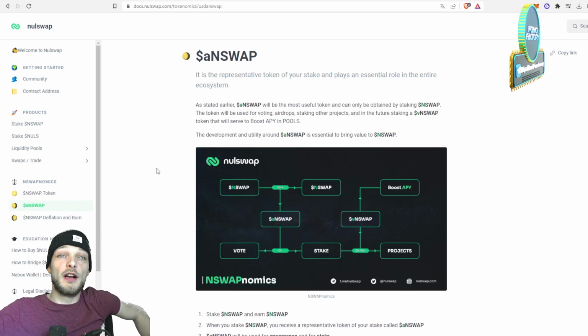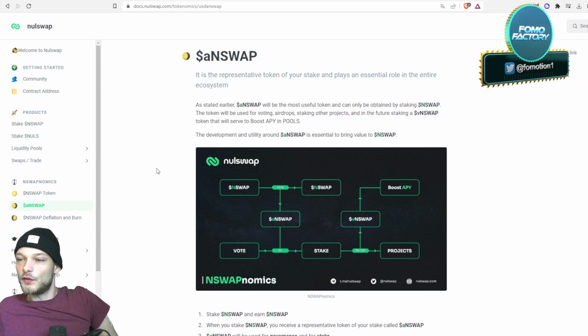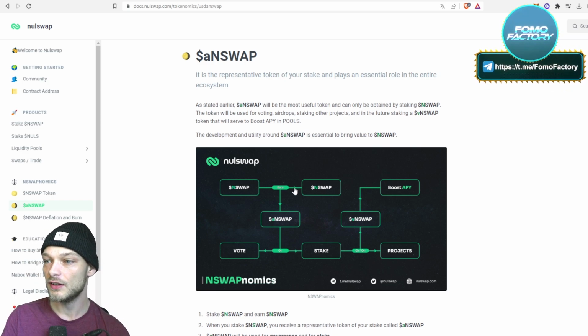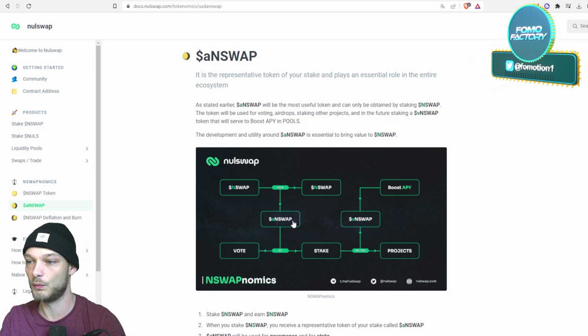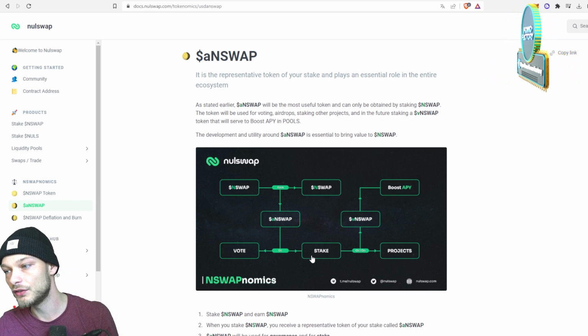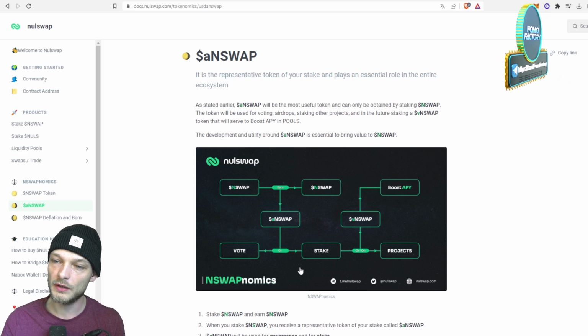And by the way, about staking, I forgot to mention, you want to read the white paper. This is interesting stuff. If you have your NSwap, like we just bought, and you stake it, you get more NSwap, of course, okay? But you also get a NSwap that you can use to vote, but you can also use to stake that again. And the circle goes around and around, so it's a big project.